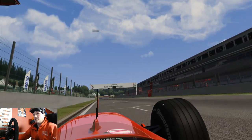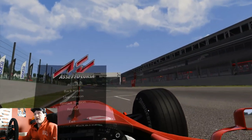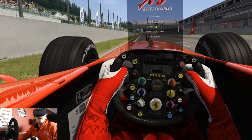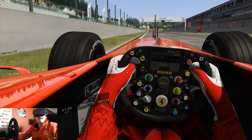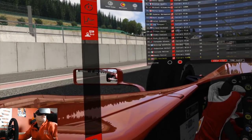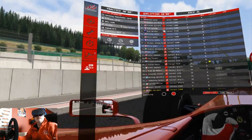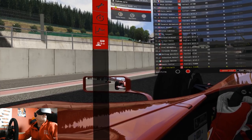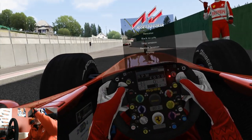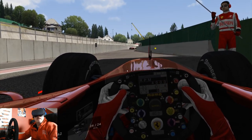So what we're going to do is escape out of that. We're going to go to a race because that's really what we want to do. So we'll skip session, and this was practice, so we'll need to skip. I think we need to skip the next race session as well. Let's do that. And then we'll be in race mode. Skip session.